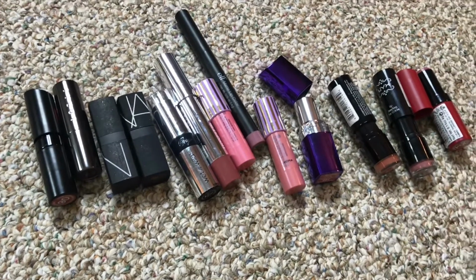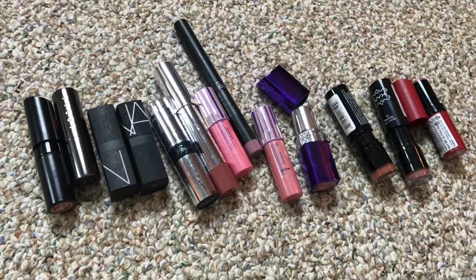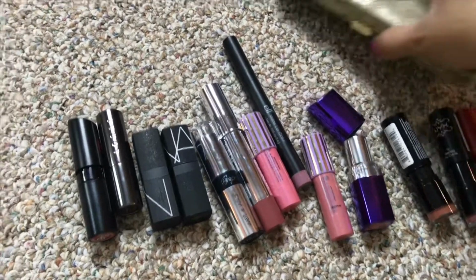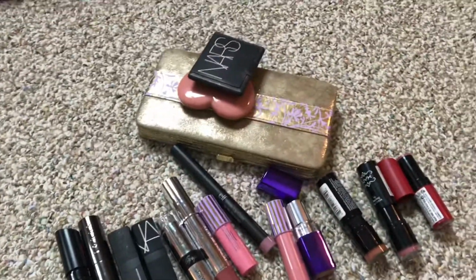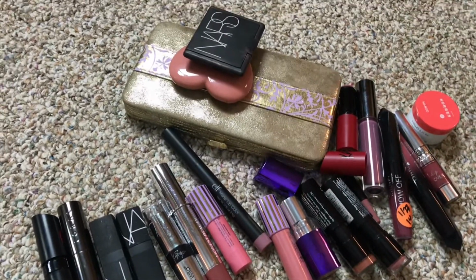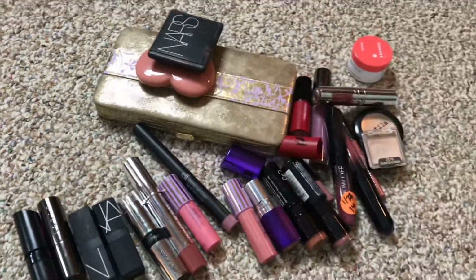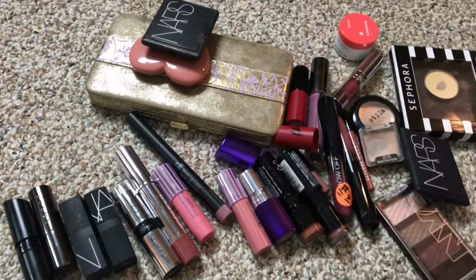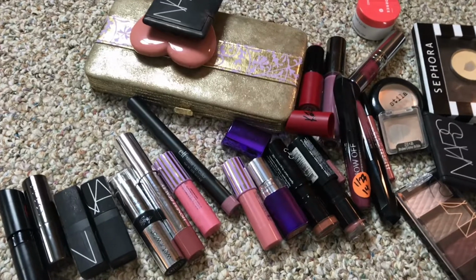But anyways, I haven't finished too much, but I am making a ton of progress on all this makeup. So that is the whole point of this project. Even if I make a little bit of progress, progress is progress. So happy for that, and I will take it any day.